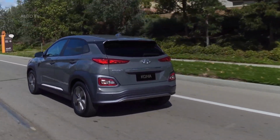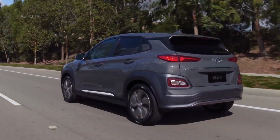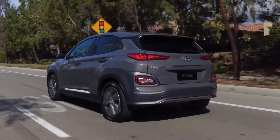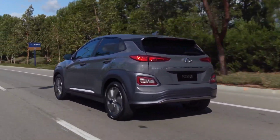If you want to drive longer distances, you'll likely be using rapid charging stations at motorway services, and these can give the Kona Electric an 80% top-up in either an hour or 75 minutes, again depending on which battery you've got. So which spec should you go for?